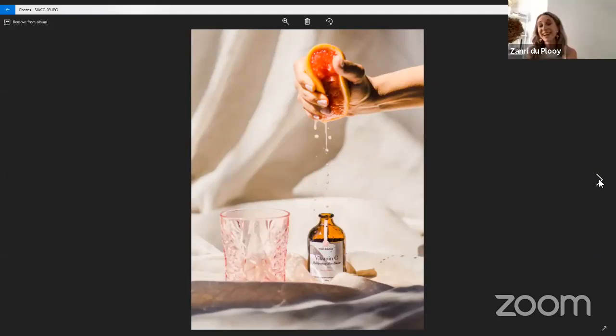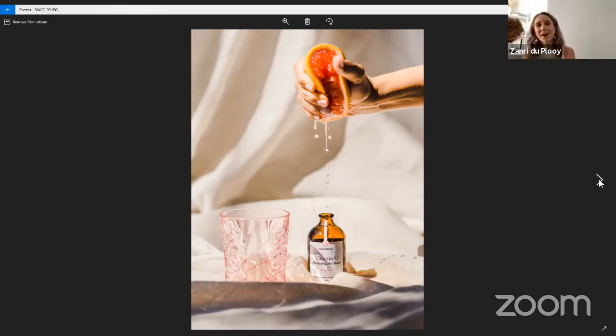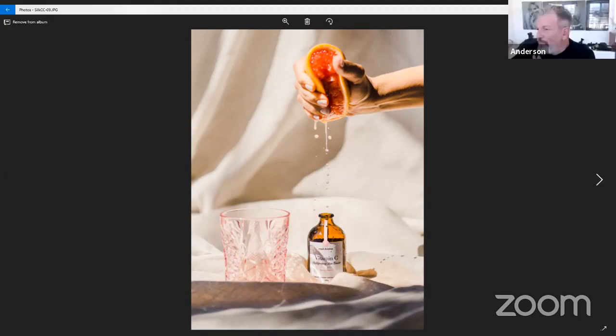Oh, thank you. So that was a collaboration with my client. She came up with this idea of letting juice fall into this vitamin C bottle. So I should give credit to Kezia. But yeah, we just loved shooting it. And this is also just natural light. Okay. And simple backdrops. It's well shot.